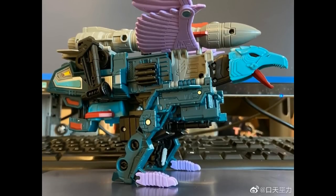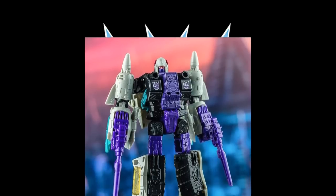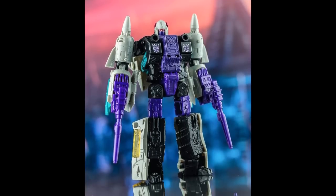That'll be fun. Also, Snapdragon's starting to show up at, well, everywhere. Targets and Walmarts, I'm hearing. I found one at Target, so I'll be reviewing that guy pretty soon too. And I think he's a pretty good looking figure. I'm pleased with him at the $30 price point. But I guess I won't give too much away.